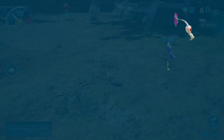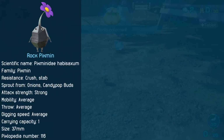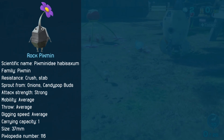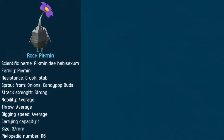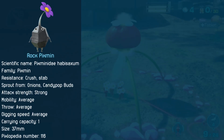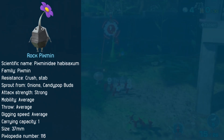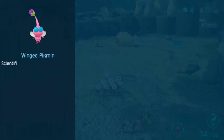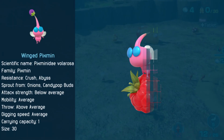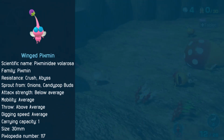Rock Pikmin are a special type of parasitic Pikmin known as Hermikmin. Similar to how some plants can grow between the cracks of rocks, these Pikmin have grown between the cracks of the rocks that they take as their hosts. These Pikmin are incapable of being crushed and can even break walls of glass. Winged Pikmin, like their name suggests, have wings that allow them to fly. However, because of their light bodies, their attacks can be lacking.